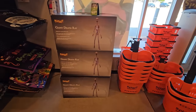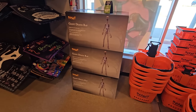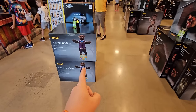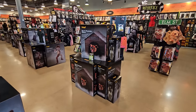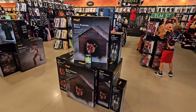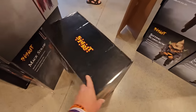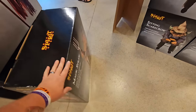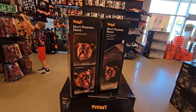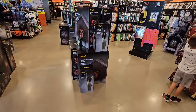We've got three giant death rays. I don't think I've been in a store yet that has had three giant death rays. We've got two Barnaby the Bears over here. An entire, not even just a half, but an entire plethora of Man's Possessed Friend. We've got one, two, three Max Straws here. Let's turn this guy around right here. There you go. Man, yeah, they got one, two, three, four, five, six, seven Bubbas. And then we got two empty soul girls on swings.